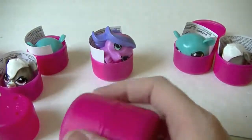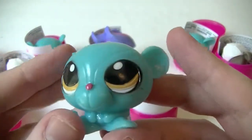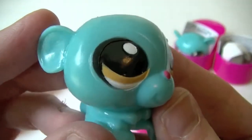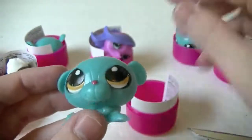And I didn't get the little panda either. And it's this one again. Oh, this one's paint job actually looks really good. So I guess it's a hit or miss on the paint job ones. Because see, this one, it's not smeared or anything. But with this one, see how it's all smeared around his eyes and this one's all clean? So I guess it's different on different ones.